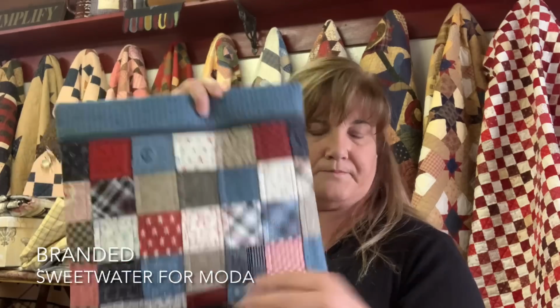And this is my bag that I made. I don't even know the line of the fabric. I'll scroll it across the bottom. I also brought with me Little Birds, and I'm going to be starting this one over again. I will salvage this, but Little Birds is by Blackbird Designs.